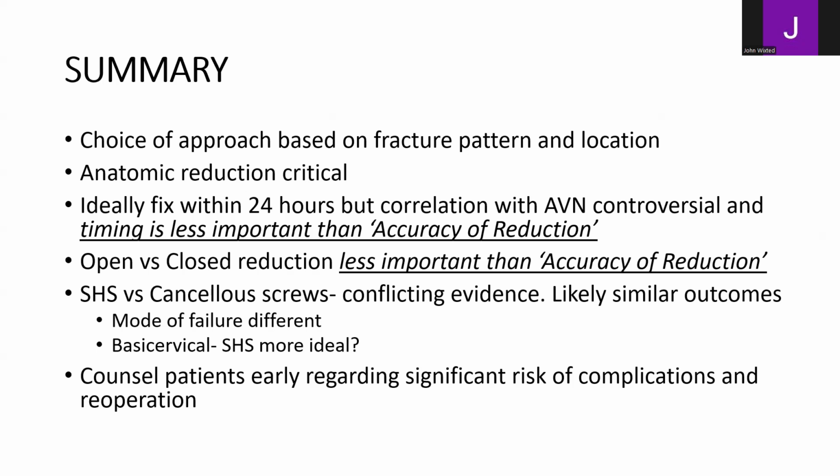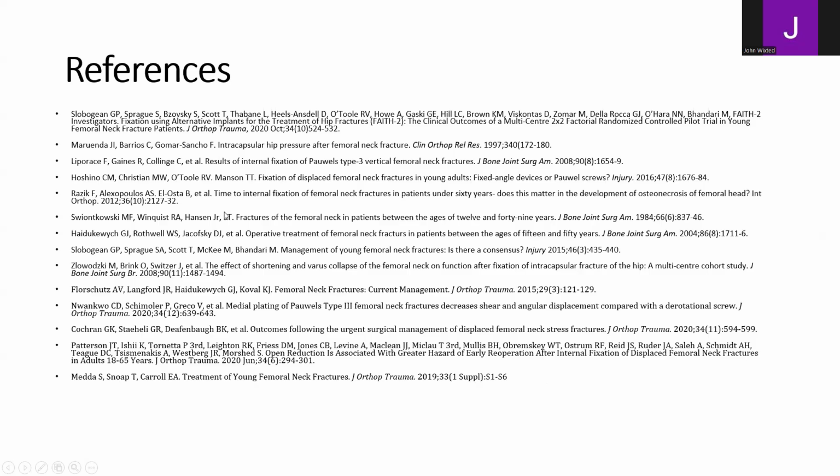I think in young patients, you need a good reduction. If you can get it closed, great. If you can get it open, fine. And I think you need really rigid fixation. So in my hands, that really means blade plates. And then, of course, counseling patients is important. We all know ahead of time that a 25 to 30% failure rate is a tough number. Patients need to be aware of that ahead of time so they can plan and be prepared in case things don't work out the way they think they're going to.